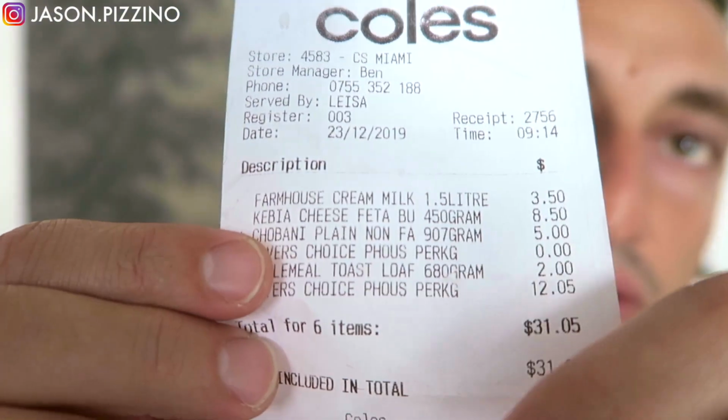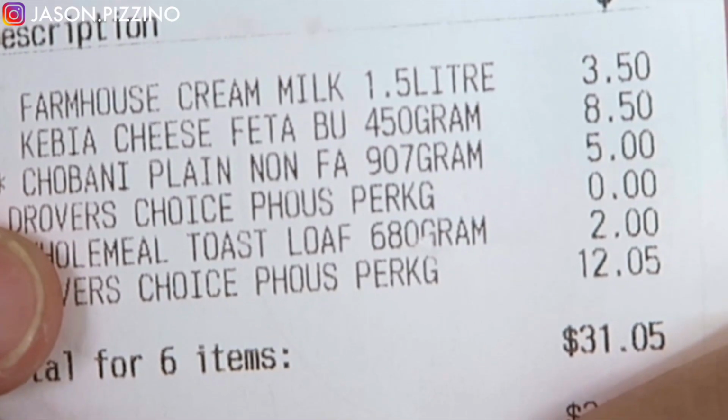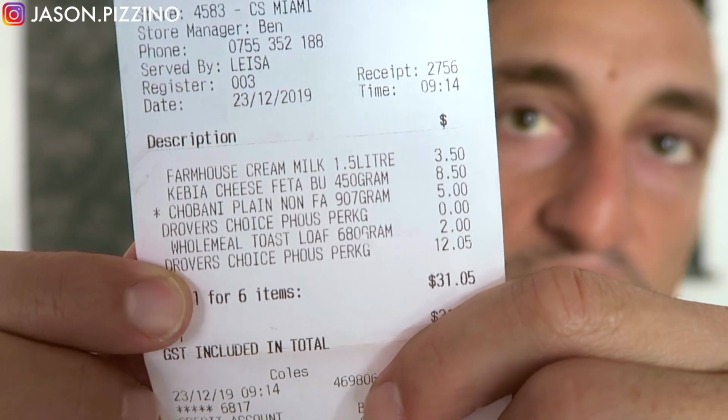So we can see here on this one, this is a Coles receipt, and you can see here on the side here it says 0. So I'll highlight that there. You got Drover's Choice, Porterhouse, per kilo, and it says 0. There's another one down below here where my finger is, that's at $12, so you can see I paid for one and I got one for free. Just a little side note on this one, the register cashier just got fed up with trying to change all the numbers in the system, so she even gave me that one at a discount.